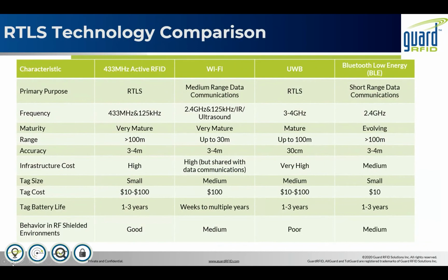Next, I've got 4 different types of active RFID RTLS technologies to compare. I'll give you a quick description of each of the 4, and then we'll work our way down the horizontal lines of this table and give you a little bit of flavor as to what you can expect when you use the different technologies. So starting on the left, the 433 megahertz active RFID, that's the core of our Guard RFID product solution. It's very widely used for patient security type of applications where you want to attach a tag to a patient or a baby, or in the case of staff members that are wandering around a facility and might need to call for help.